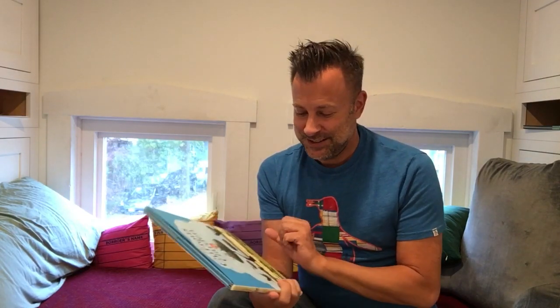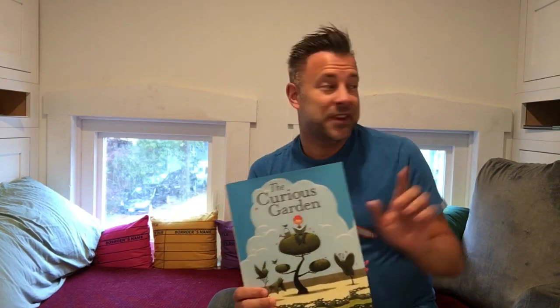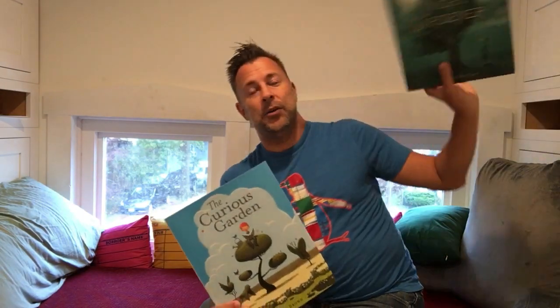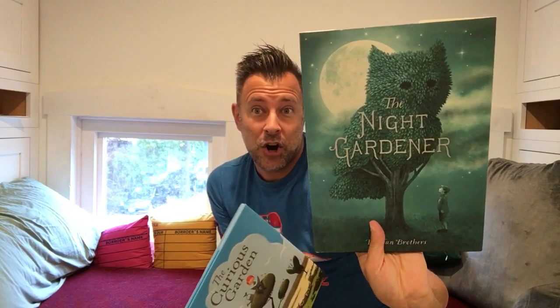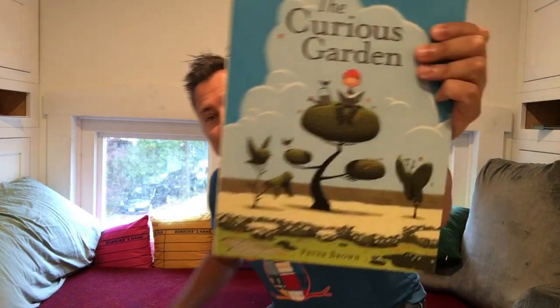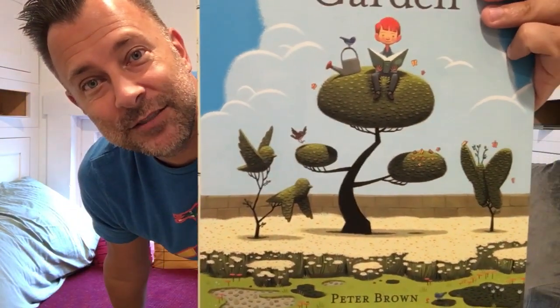But The Curious Garden has a really similar vibe to it. So, remember with The Night Gardener, we were talking about topiary? That's where you make art out of living things like bushes and trees. We have some examples of topiary here.